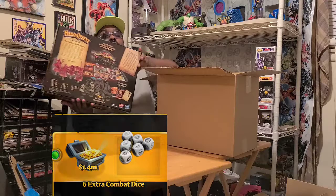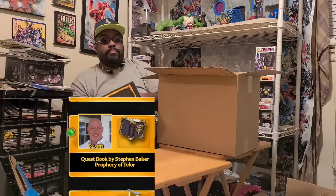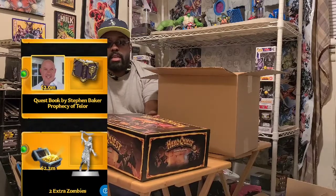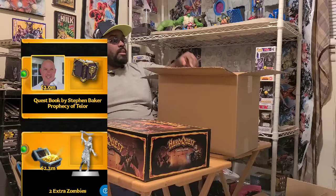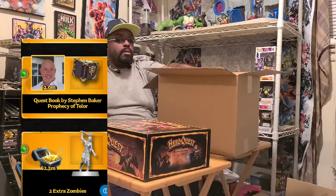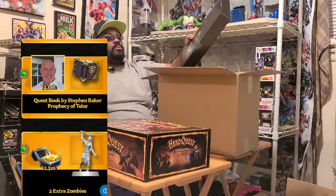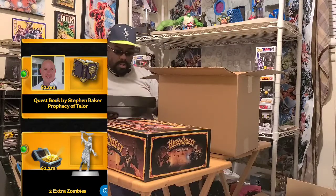I bought the one with everything, by the way. So, I'll take some imagery, that way you can see what it is. But, yeah, I literally bought it all. I did the value, it was great. It was cheaper than what was going on at the time. Now we got the Hero Quest.